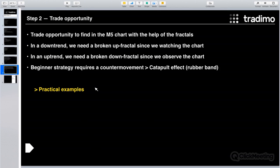Okay, and this maybe is a little bit confusing to you, so let me explain it. Let's start with the downtrend. In a downtrend, we need a broken up fractal in the 5-minute chart since we're observing the chart. And in an uptrend, we need a broken down fractal. Maybe you ask yourself why we do that, because in the uptrend we want to move higher, and why we want to see a broken down fractal and vice versa. The reason for that is quite simple.